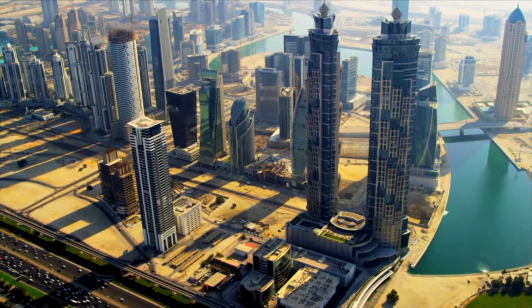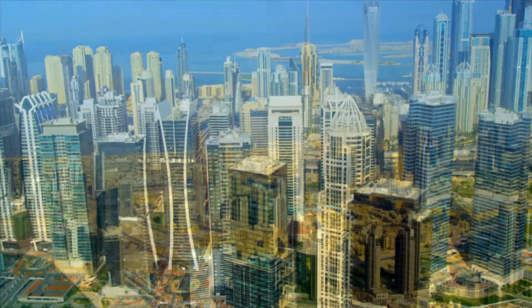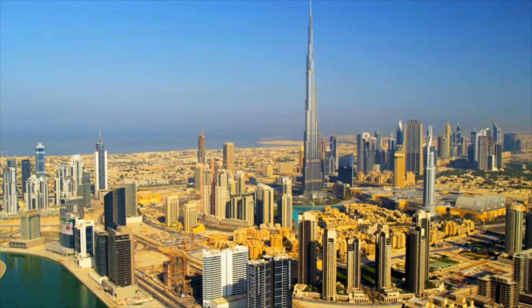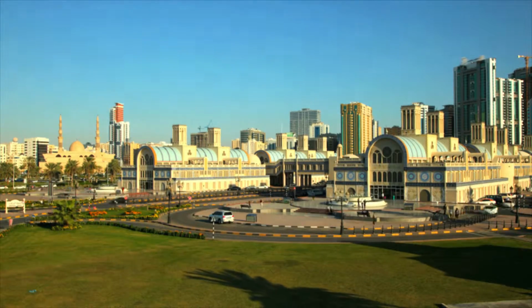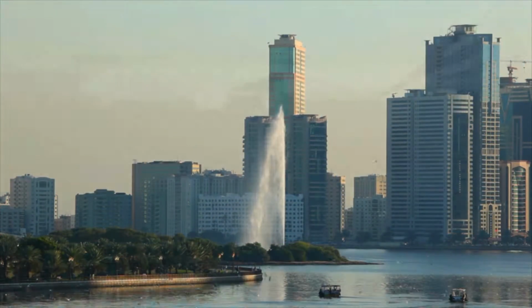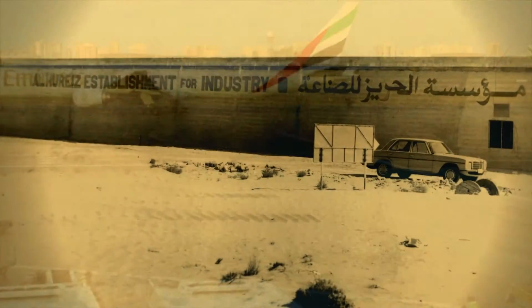In a rapidly developing cosmopolitan country, Universal Industrial Gas has grown by leaps and bounds within its technologically and commercially developing environment. As the UAE evolved into the beating economic heart of the Middle East, so did our fledgling gas company take flight as we pioneered cylinder manufacture in the region.